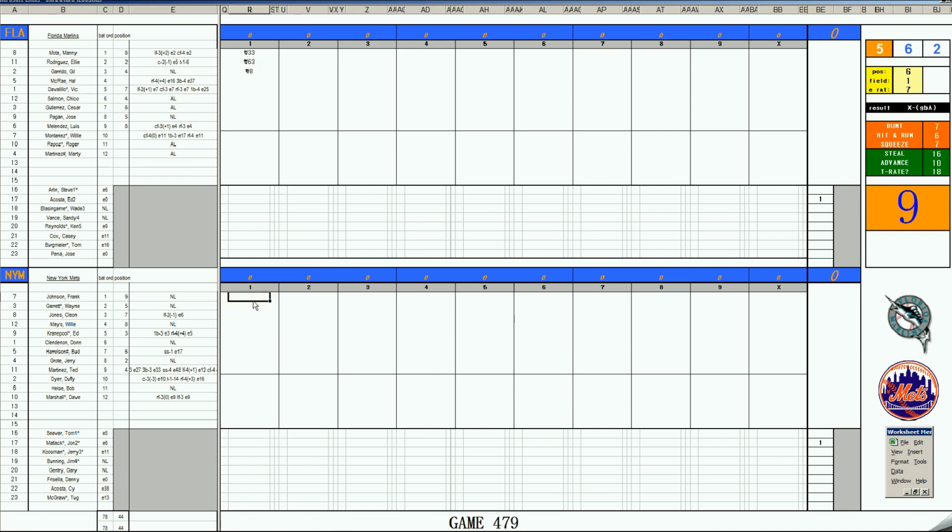Bottom of the first, Frank Johnson leading off today. Fly ball to left. The Mets are a team that likes to enjoy flipping out their leadoff hitter as a fun thing to do, since they don't really have a bona fide number 1. Wayne Garrett, 42, skies to right. And batting third, Cleon Jones, 38, is a K.